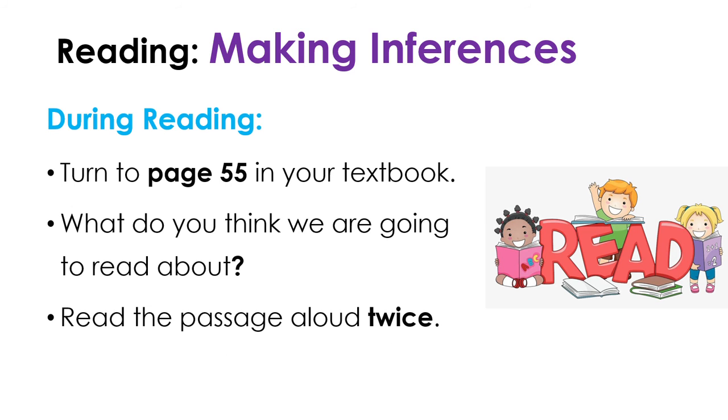During reading, turn to page 55 in your textbook. What do you think we are going to read about? Look at the pictures. What do you think is going to happen in this part of the story? Read the passage aloud twice. So do it 2 times.